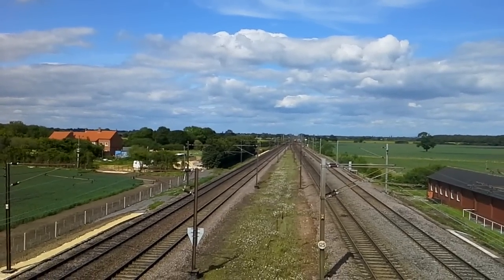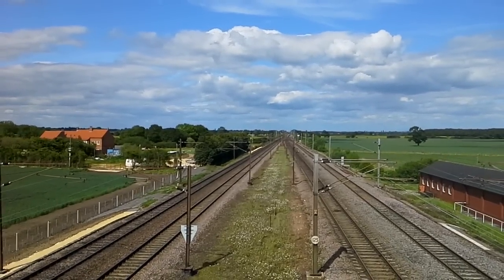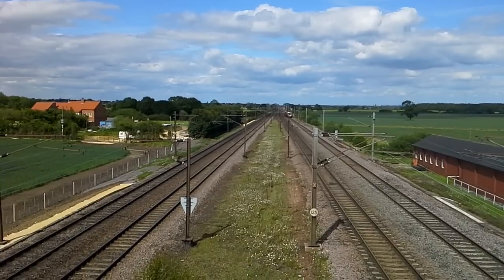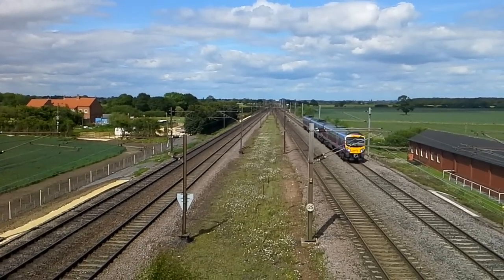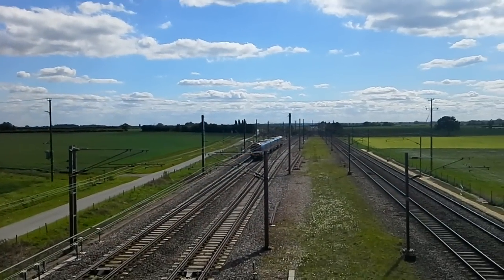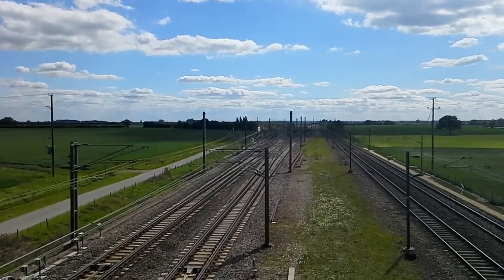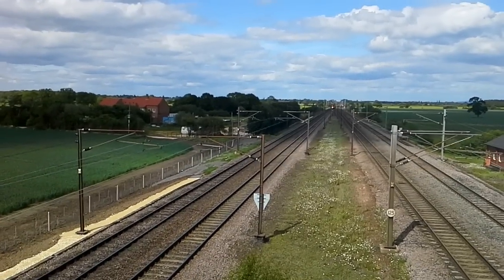With the refurbished Mark IIIs that East Coast made. And the next service to turn up is a First TransPennine 185. Next train to turn up is another Cross Country Voyager service.